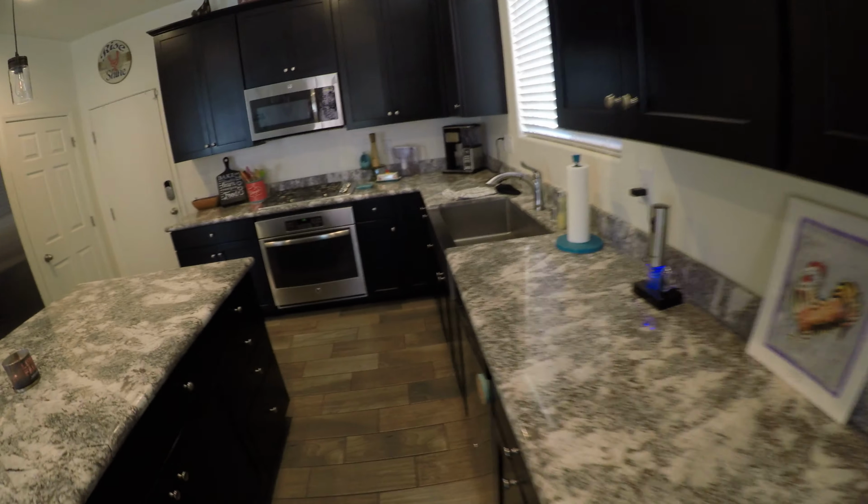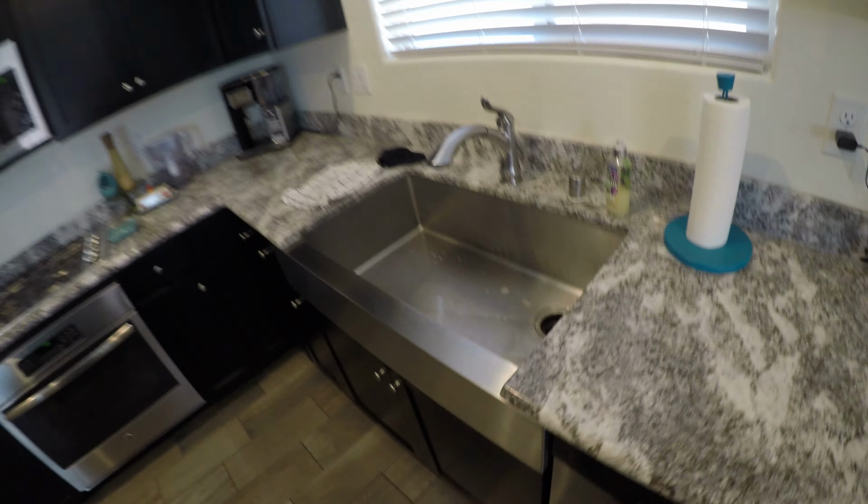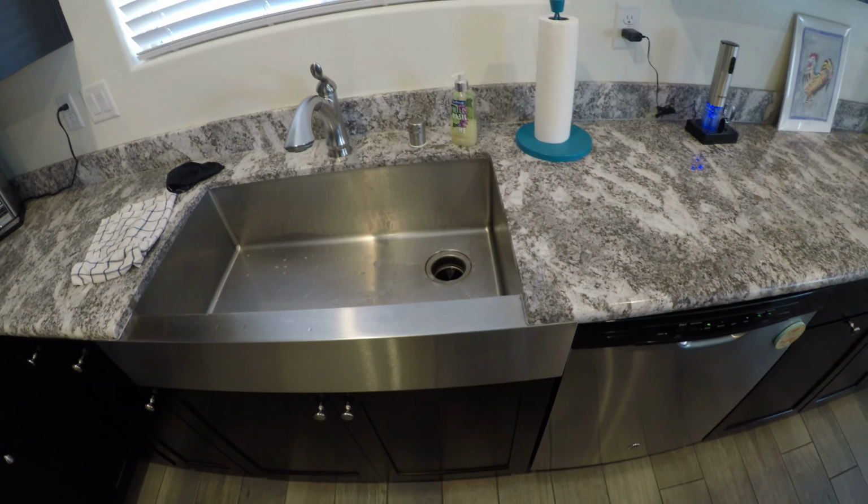Of course, this house is very new, and you can tell when you're walking through it. So we have this fantastic farm sink. It's really beautiful. A space saver microwave already installed, of course. We'd have to replace these with regular deadbolts. The seller may even take them.